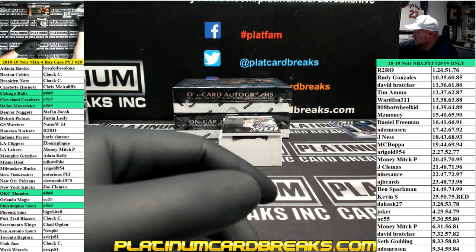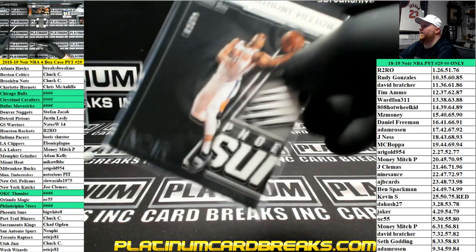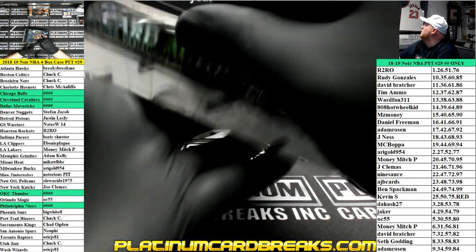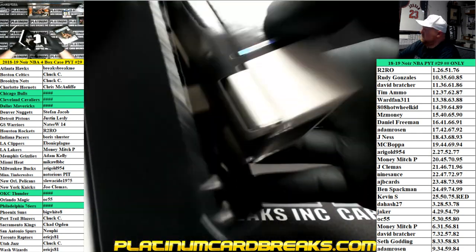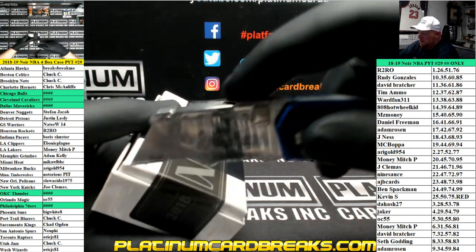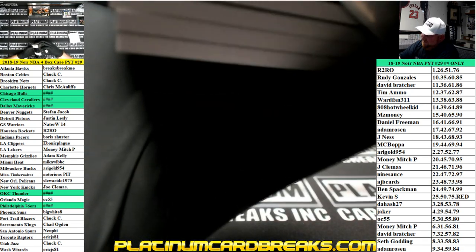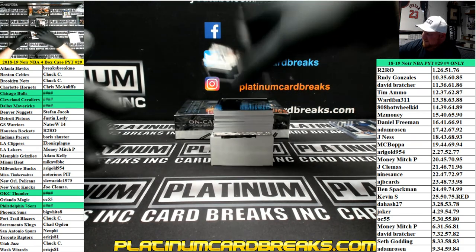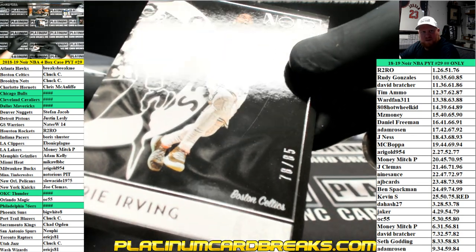Swing. Look at this case. Five mags in two boxes. Oh boy. 85 Phoenix Suns, D'Anthony Melton. Throw one away, bowler. Kyrie to 85, Celtics. It's like a weird scratch on the surface right there. It's probably hard to see. There it is right there.